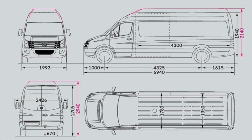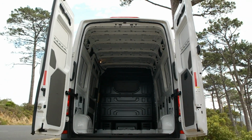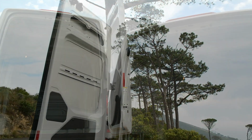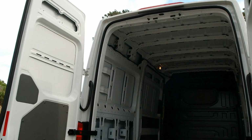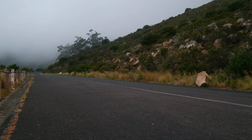And whether you've got a heavy load in the back, I have already moved things: furniture, I moved a heavy table, even a kayak in here to test it. Did the job flawlessly well. Of course, you can load massive amounts of weight. We're talking in excess of 5 tons if you wish, in certain variants of the Crafter, and you can feel that this engine has certainly got the drive if you need it.